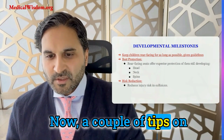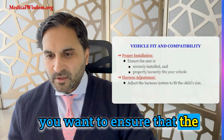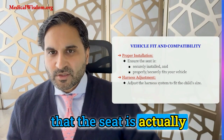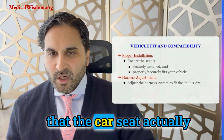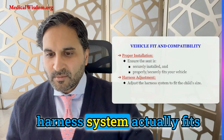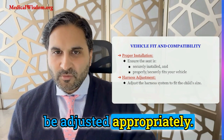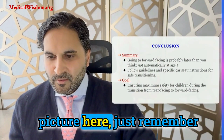Now, a couple of tips on vehicle fit and compatibility. You want to ensure that the car seat is properly installed. First of all, meaning that the seat is actually securely installed using the appropriate latches, and that the car seat actually fits your particular vehicle. One of the key things here is making sure that the harness system actually fits your child's size and can be adjusted appropriately.